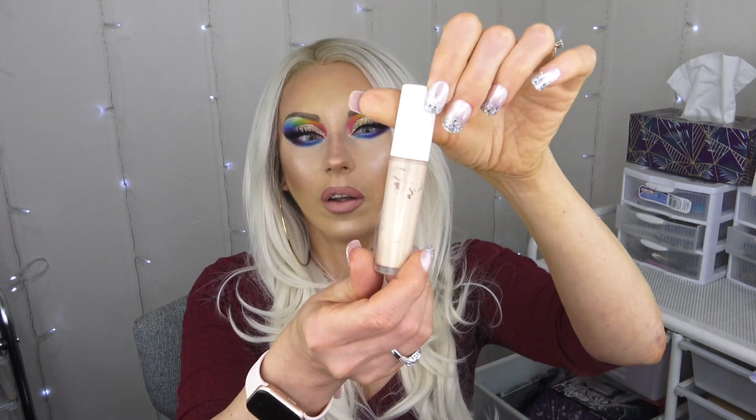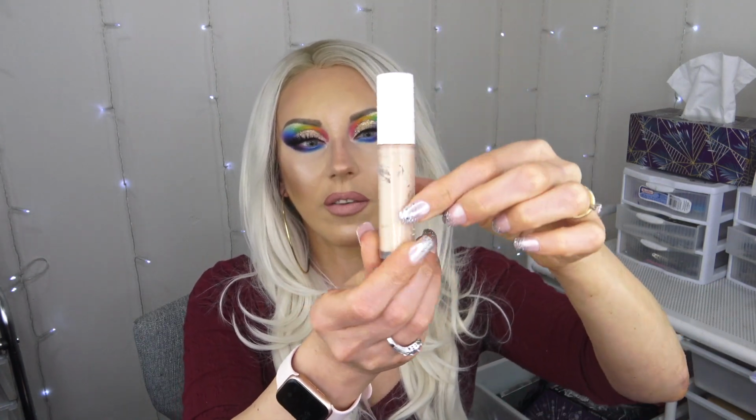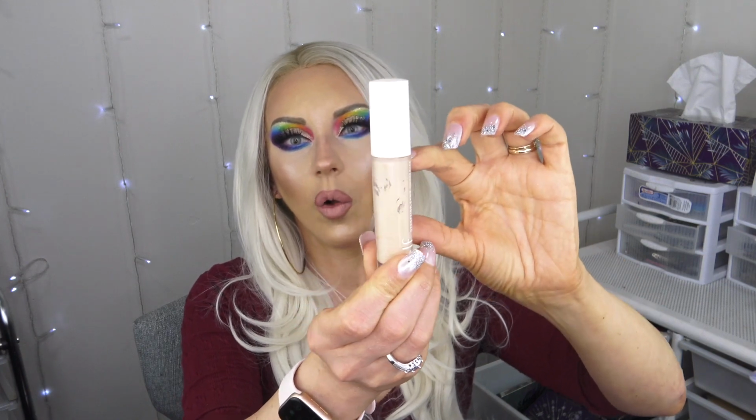And this is the ELF Hydrating Camo Concealer. One of my top concealers from this year. Look, it's almost empty. I don't know if you can see, but it's literally all empty from here.